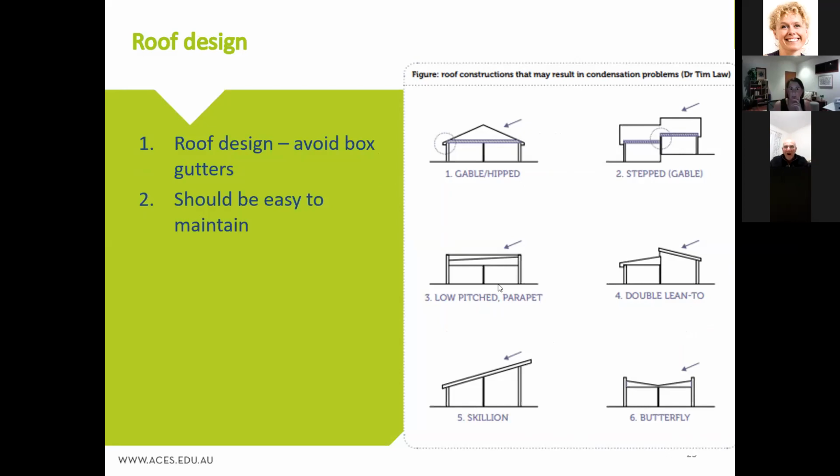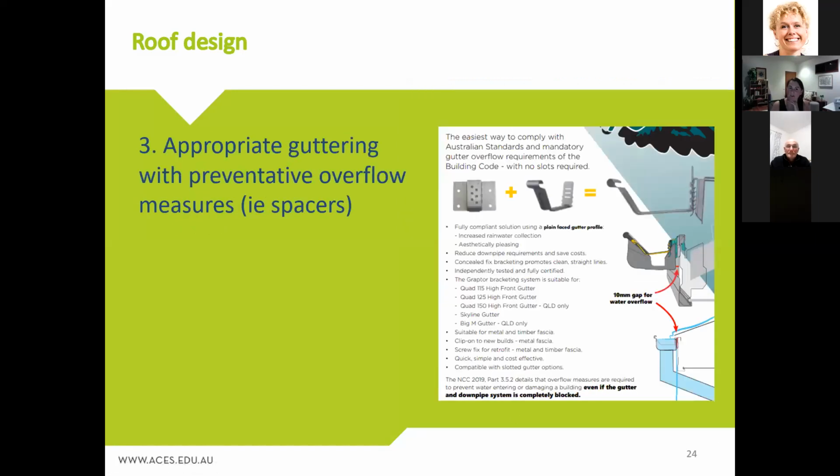Can I just say now, a flat metal roof is such a common cause of mold problems, oh my God. Exactly. Do not build a flat metal roof with no roof void, because you are in for a disaster in 10, 20 years time. Yes, I haven't actually lived in one myself, but they are prone to problems, definitely. Appropriate guttering with preventative overflow measures is really important.